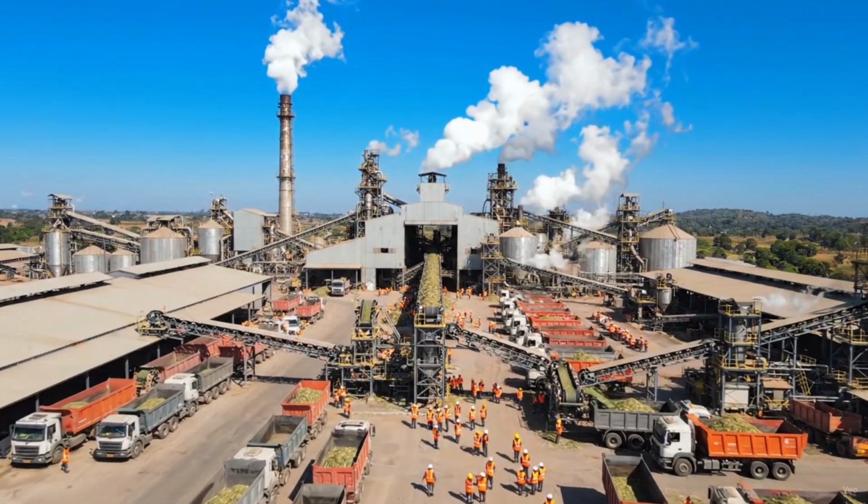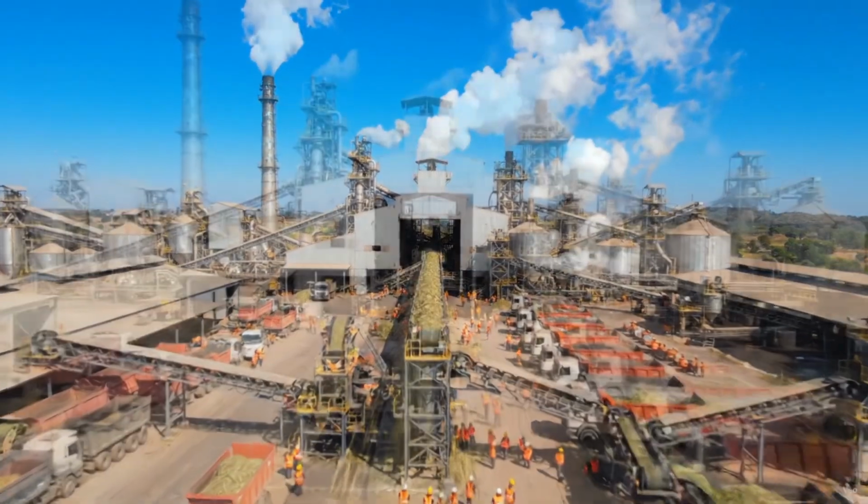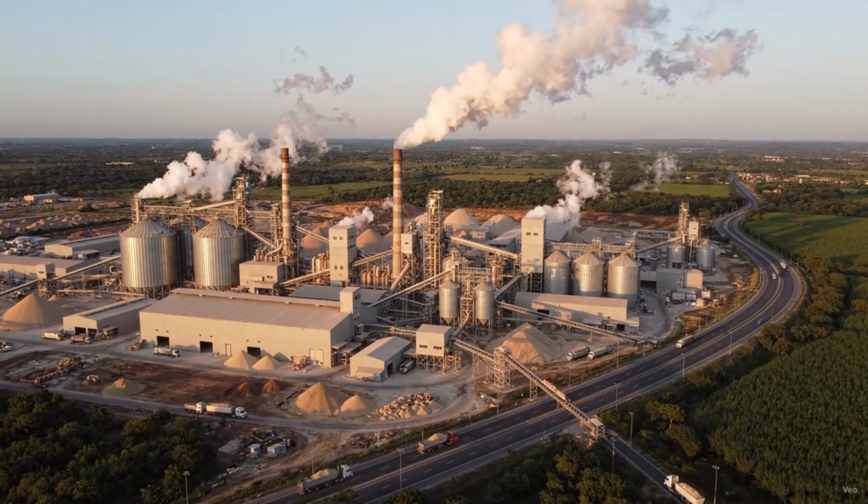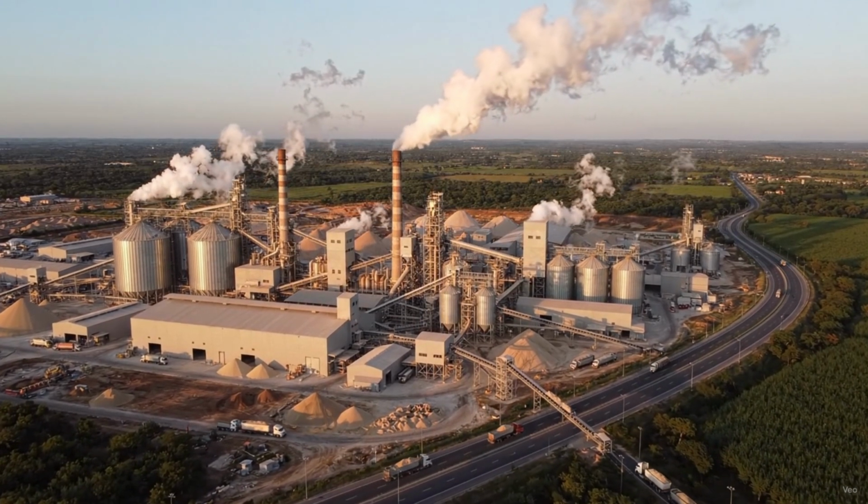The industrial heart of sugar production stands ready to transform the raw harvest. And this is how modern factories produce sugar from start to finish.